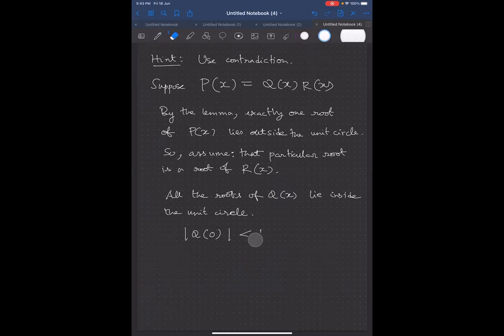Why is it so? Because mod of Q0 is nothing but the modulus of the product of roots of Q(x). This is a product sign, not pi. So if that is less than 1, it cannot be less than 1, right? Because these are integer valued polynomials. So the constant term of Q(x) cannot be less than 1. This is a contradiction. So essentially, the lemma reduces the proof of Parent's criterion to a one-liner. Okay. Now the difficult part is to try and prove the lemma.